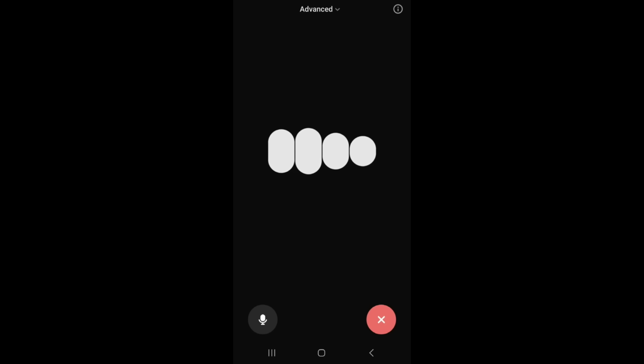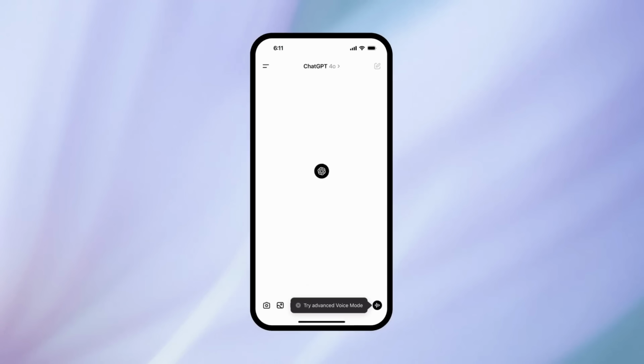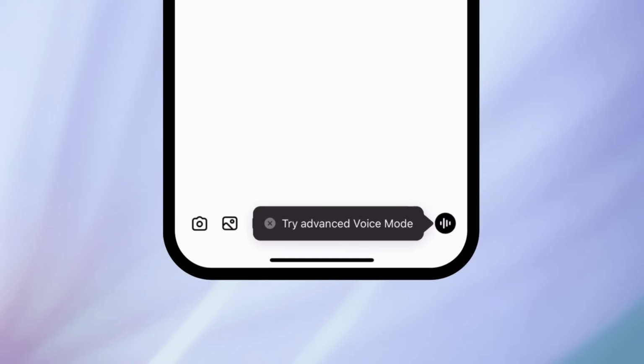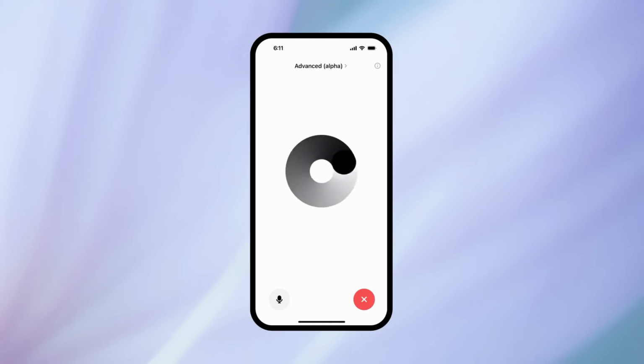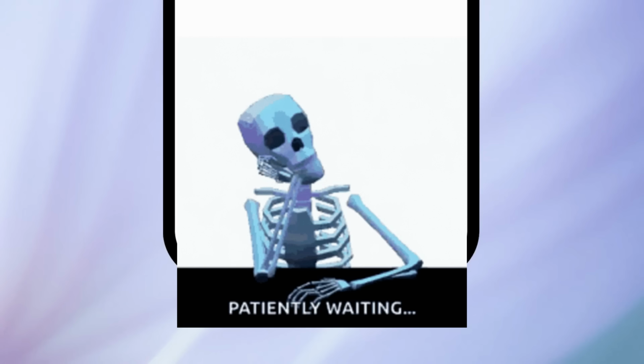Well, OpenAI has started rolling this out to a small group of ChatGPT Plus users, so this is for paid users as of right now. And if you're lucky enough to be one of those users, then in your ChatGPT mobile app, you should see a pop-up that says try advanced voice mode. Simply click on that and then click continue, and then you're good to go. Now, if you don't see this pop-up, then unfortunately you don't have this yet, and you're gonna have to wait until they distribute this to everyone else.